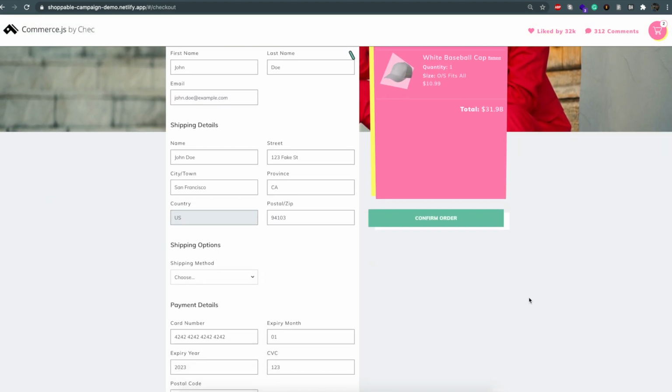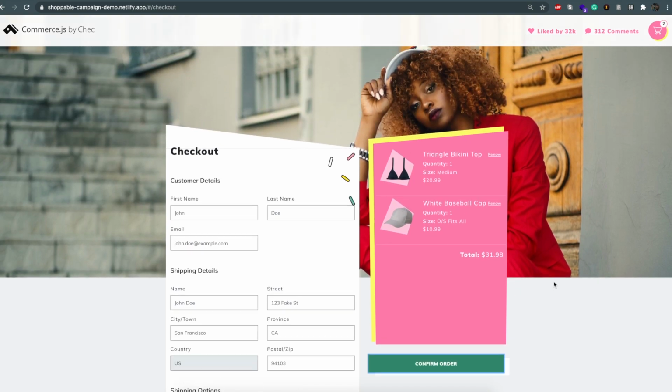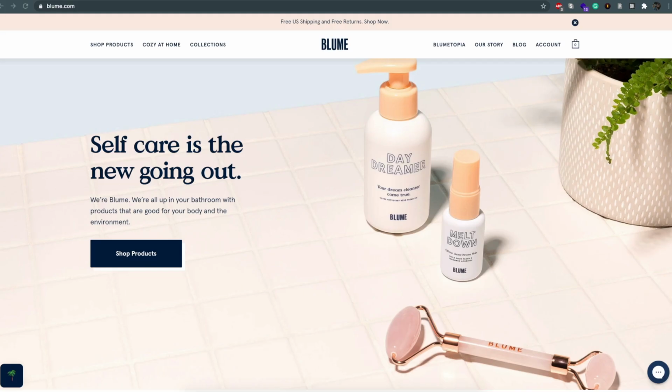And so in this example, the influencer is able to sell products via their own storefront on behalf of a brand. They're driving traffic to this site and selling in a way that resonates with their audience. Now let's look at a live implementation of this being used by a real business.